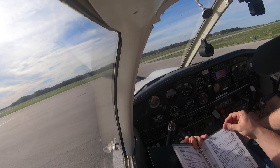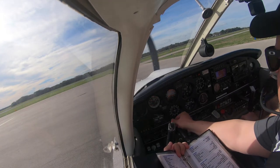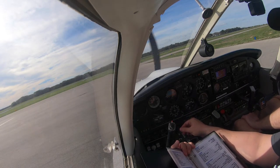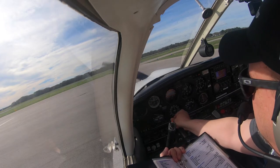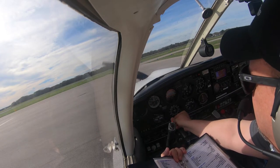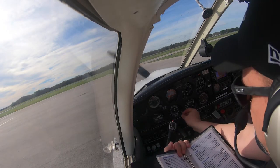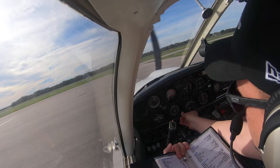Good instruments. What is that, about a 295 or so? 295? Yeah. We're taking off with 29, right? Yeah, I think so, because of the Tomahawks. We'll just do all of our business here, that's fine.